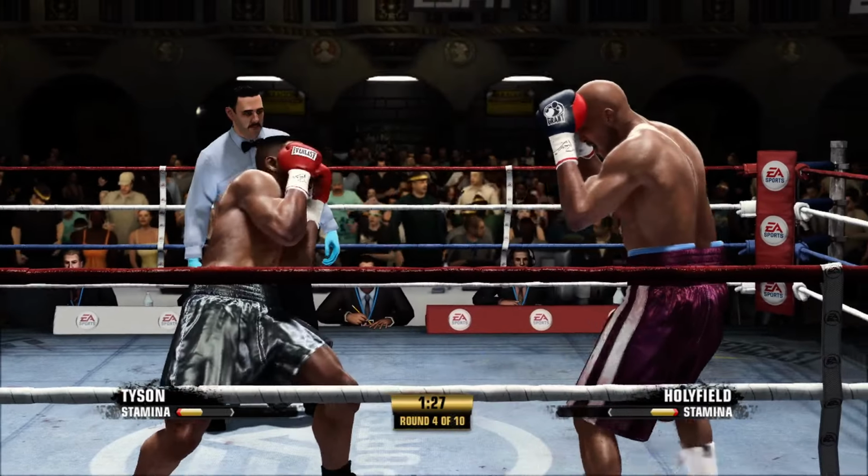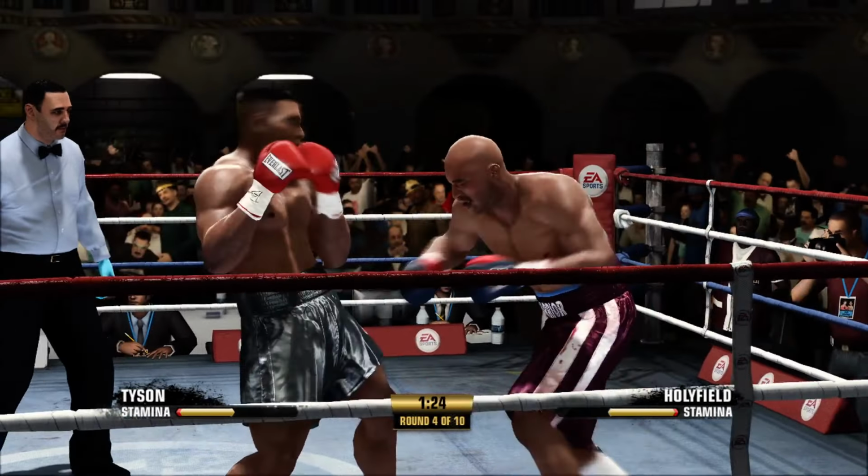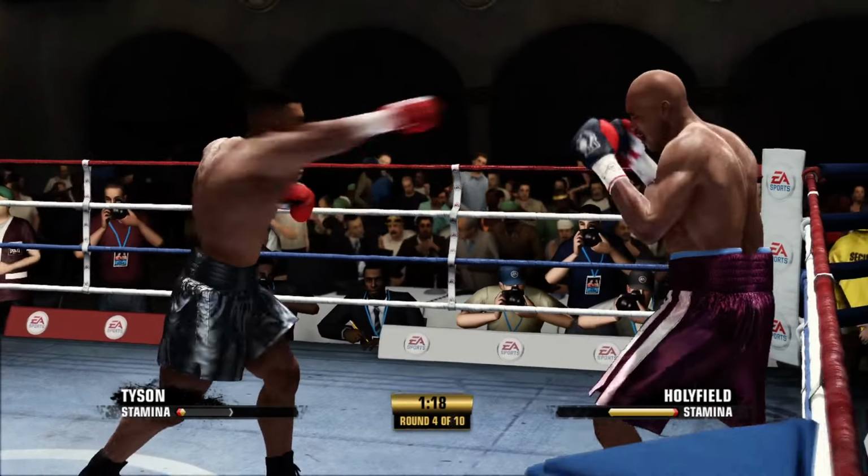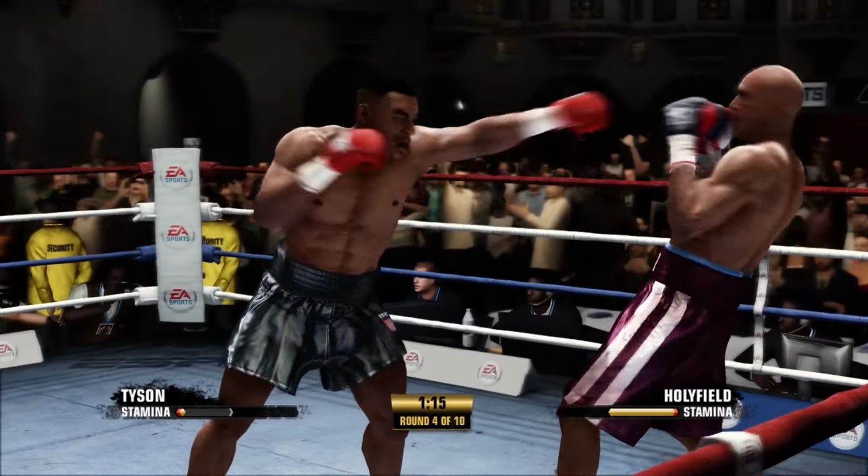Good work defensively by Mike Tyson. Plus, he landed that counterpunch. Yeah, and he forced him to punch. He drew it out of him, and then he timed him beautifully.